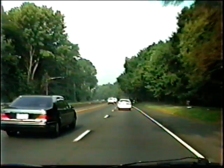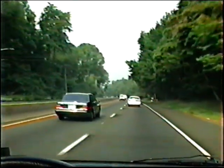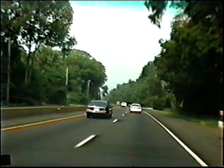Well, it looks like we're going to have a nice day for the Middlesex contest, I hope. A little foggy this morning, but it's burning right off.